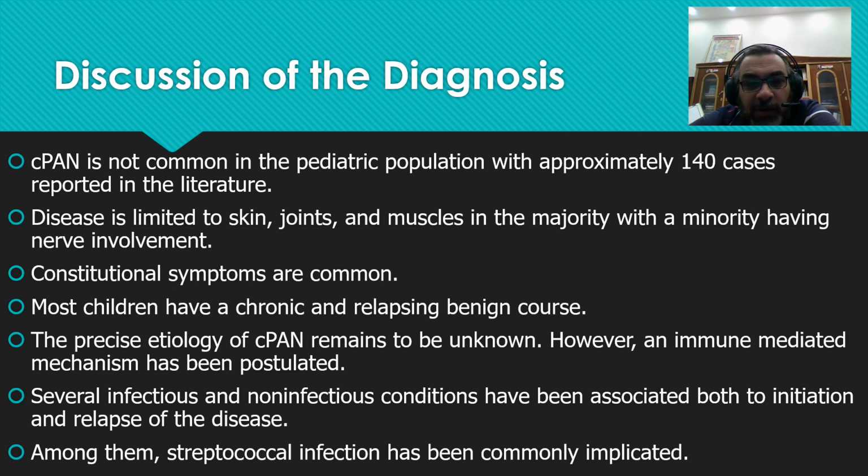Discussion of the diagnosis. Cutaneous polyarteritis nodosa is not common in the pediatric population, with approximately 140 cases only reported in the literature until now. The disease is limited to skin, joints, and muscles in the majority, with a minority having nerve involvement. Constitutional symptoms are common. Most children have a chronic and relapsing benign course. The precise etiology of CPAN remains unknown.